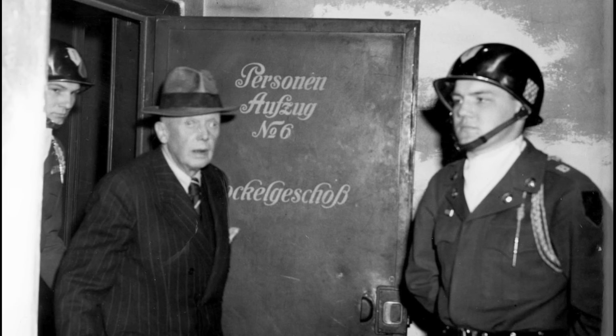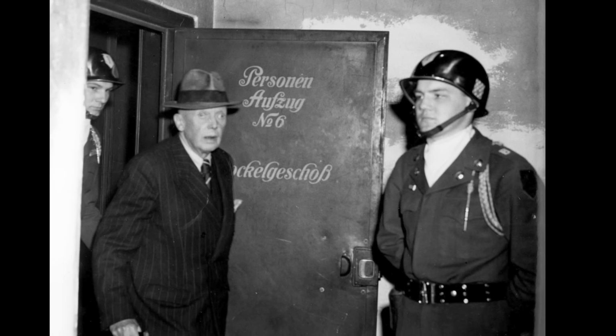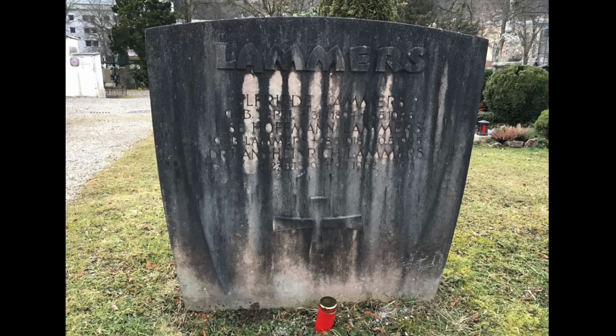And Lammers was tried at the minister's trial at Nuremberg in 1949, receiving a 20-year prison sentence for war crimes, though this was later reduced to 10 years, and he was released early on the orders of the Americans in 1951. Lammers died in Düsseldorf in 1962, but today is buried with his wife and daughter at Berchtesgaden Cemetery.